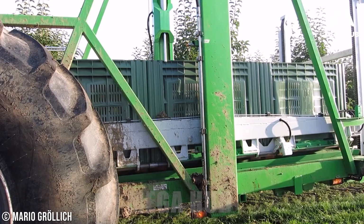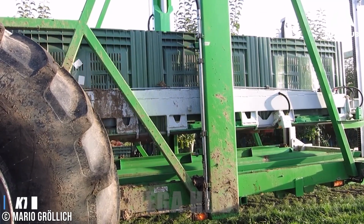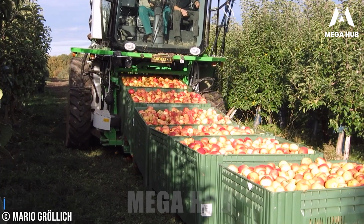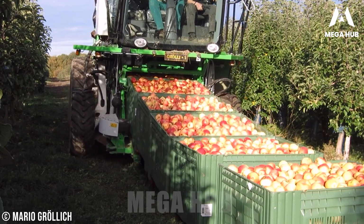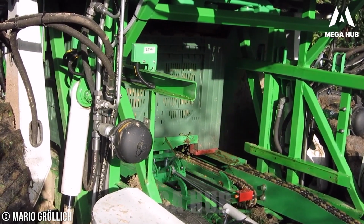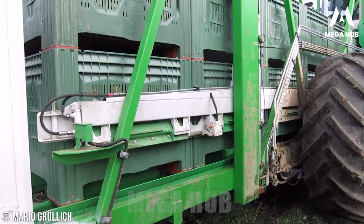In modern orchards, apple harvesting with the KT20 crate transporter significantly improves workflow. As pickers fill crates, the KT20 follows along the rows, collecting them and transporting them to the loading point without delay. This keeps the harvest organized and timely.